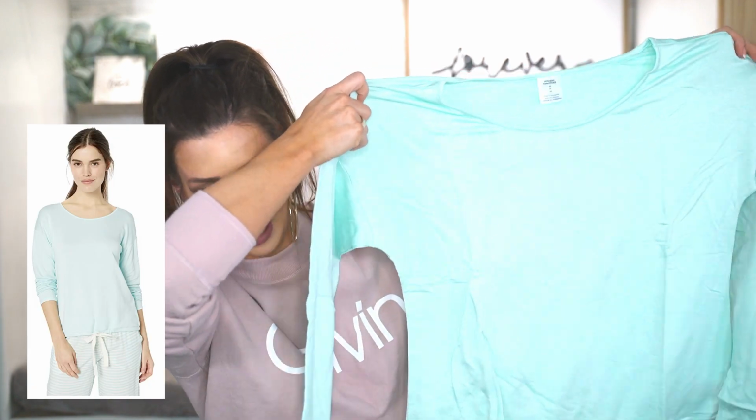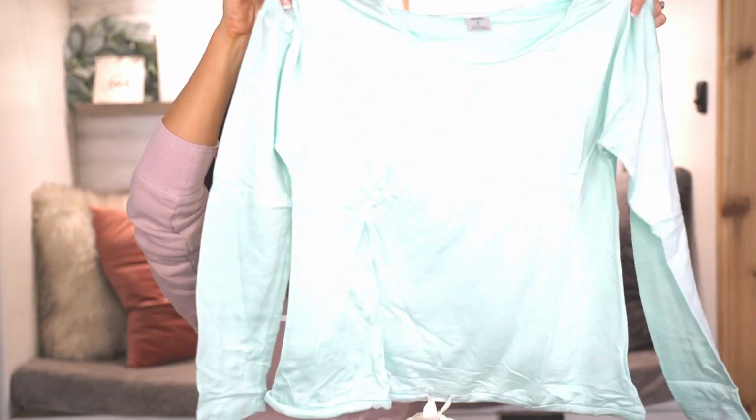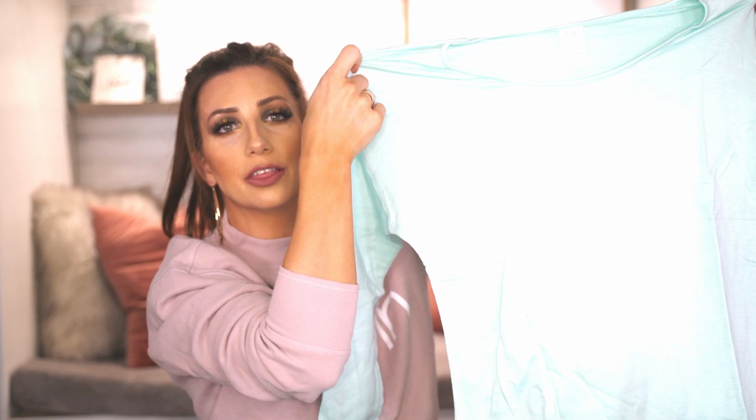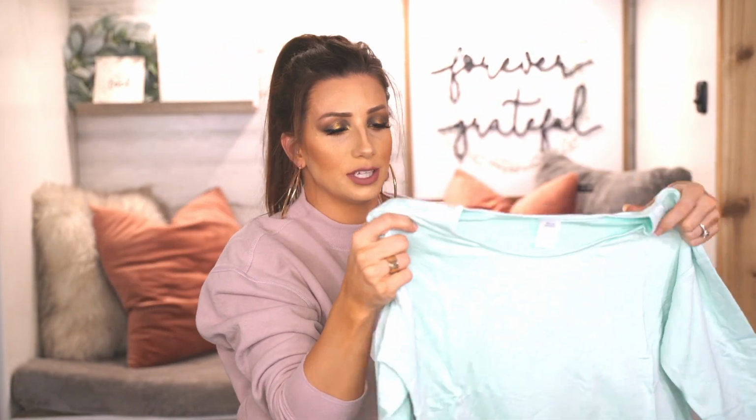Next is this Amazon Essentials Women's Lightweight Lounge Long Sleeve. So it's just kind of light blue. It's got a tie at the bottom. I thought it looked really cute, and this one was only $13. So for something so basic, I thought that was a nice price, and it feels pretty soft. It's not the softest thing in the world, but all right, so this one I like. I had to pull the drawstring in pretty tight to make it kind of form-fitting right there or else it just looked weird.